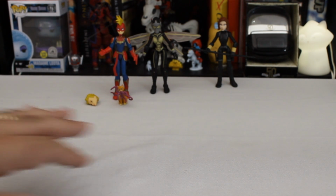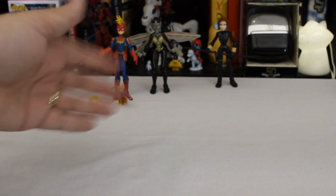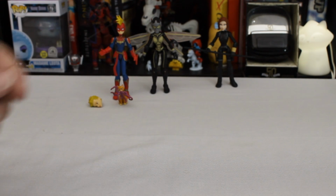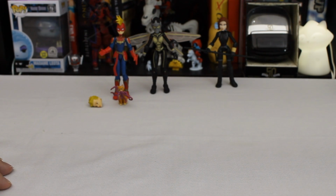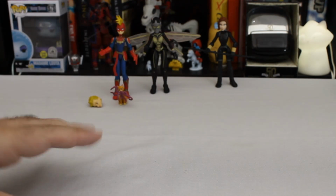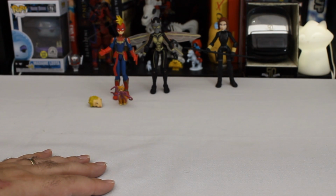But I think that's going to wrap us up for today. Three more figures from Disney Toybox, from the Marvel line. The Women of Marvel. At least the ones that I have. I think the only ones that they've made. I'm not sure if there's any other female characters that they've made that I don't have, other than the variant version of Black Widow. Yep, that'll wrap it up for today.